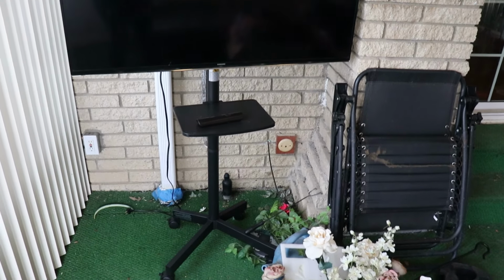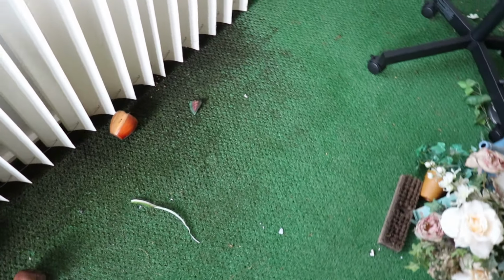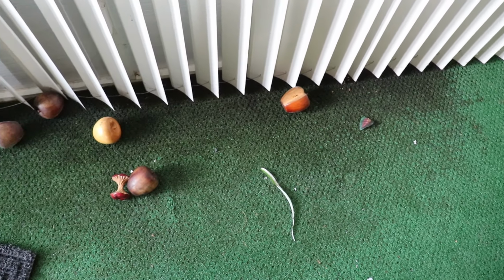And then we put this TV in here. I think I showed this in one of the last videos. We're gonna try to get this hooked up at some point. And the flooring in here is pretty stained, so I'm not gonna be cleaning that today. I gotta figure out a solution for that.